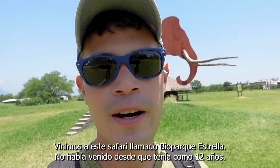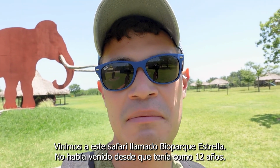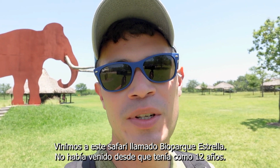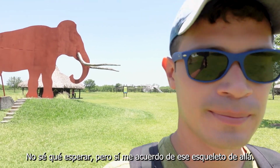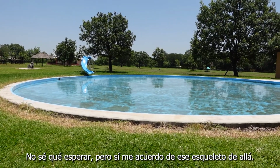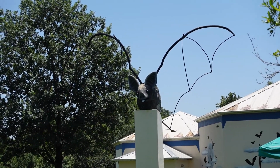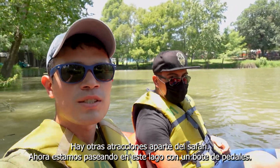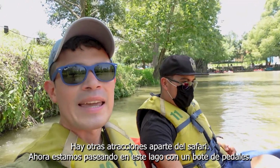We came to the safari, which is called Bioparque Estrella, and I haven't been here ever since I was maybe 12 years old, so I don't know what to expect, but I do remember that skeleton back there. There are other attractions other than the safari. Right now, we are taking a paddle boat around the lake.